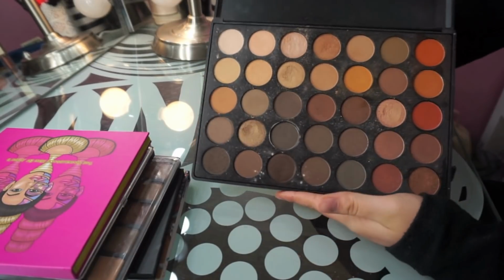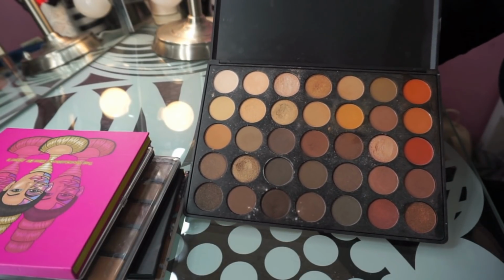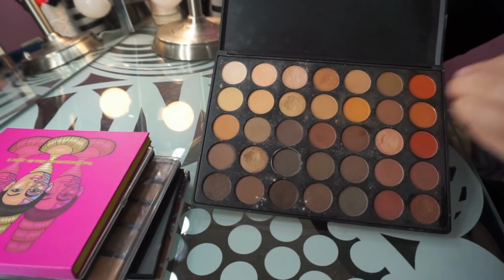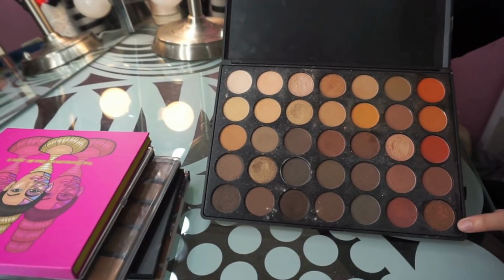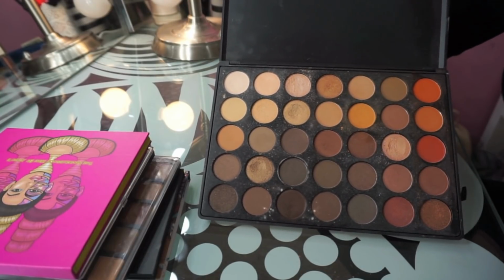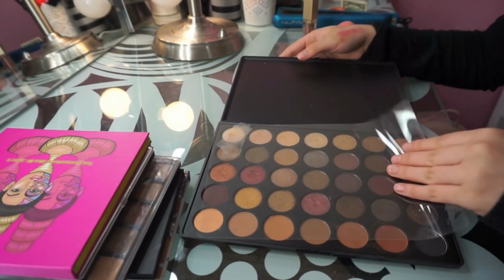This is the 35O palette. I do not have the 3502 palette, but I really want it. So these are my shades right here. You know, orange is my favorite. And then these are all neutral shades. I don't really gravitate towards those, but I do like these shimmer shades right here. If I can pick a couple shades from here, I'd probably get this whole row right here, these 3 right here, and then this one right here. So excuse the messy palettes, okay?